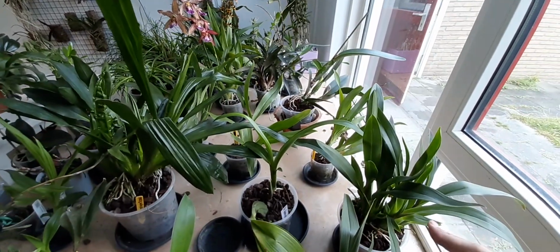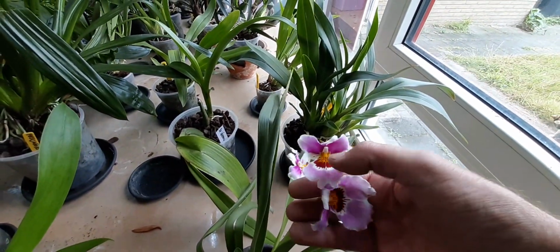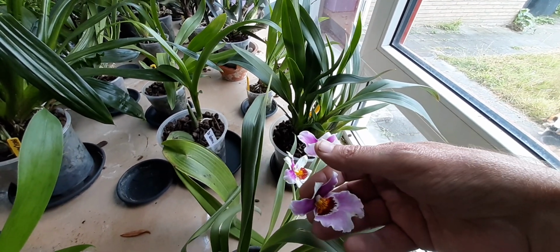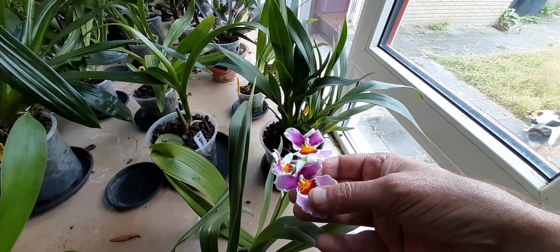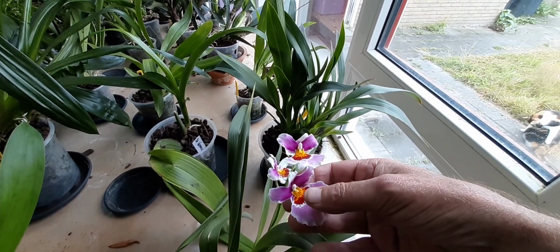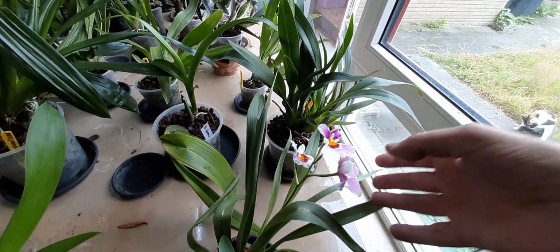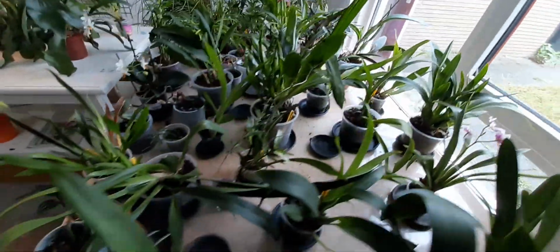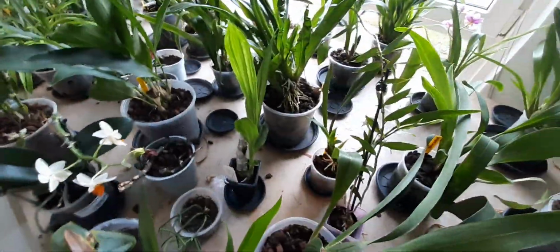Ooh. The not so pretty flowers of the Miltoniopsis Rex, or is it? Has a very pretty smell. I haven't quite figured out what it smells like, but... And that's it, a complete and utter update on my orchids. Or is it?